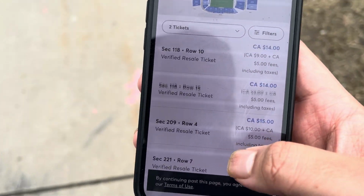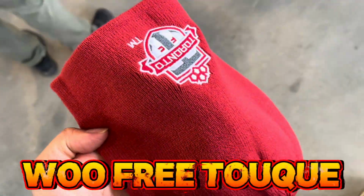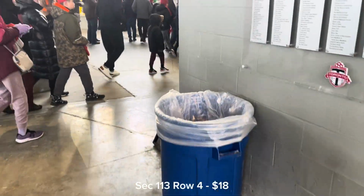A couple hundred sections, which are the lower bowls, you could go for $14. And it looks like I got a toque. So I ended up getting one of those $18 tickets for the supporter section. And we're ready to go.